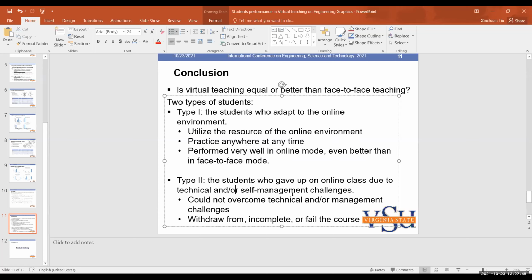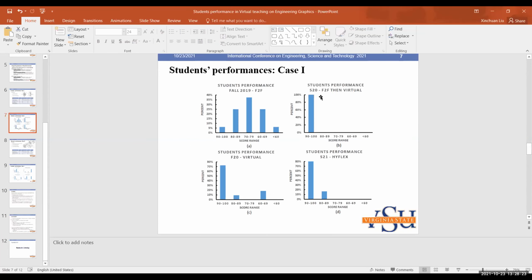Another type of student doesn't know how to use these online resources, and lacks self-management capability. So they give up. These students gave up on the online class. They will withdraw, or take an incomplete, or fail this course. So that's why our data is skewed. Just like this, our data is skewed.